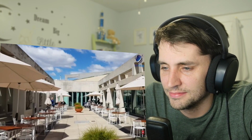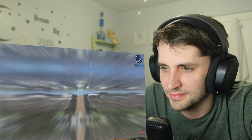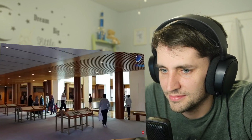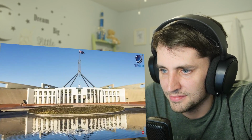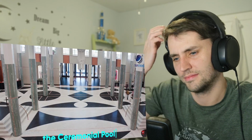From the expansive grassed walkway which forms the roof, you can enjoy panoramic views of Canberra and see how Parliament forms the central focus of the city's street layout. Architectural highlights of the building include the two huge circular walls composed of granite which mirror the curves of the hill, the towering 81-metre flagpole and the ceremonial pool.